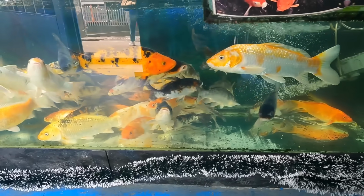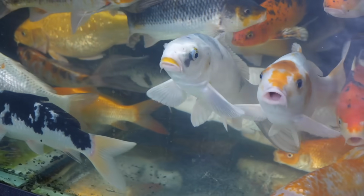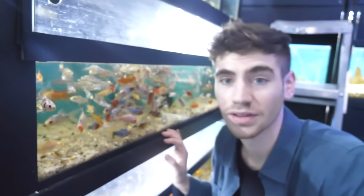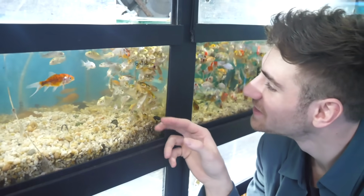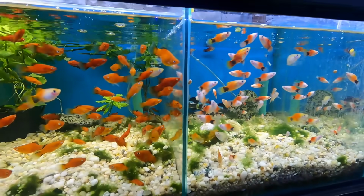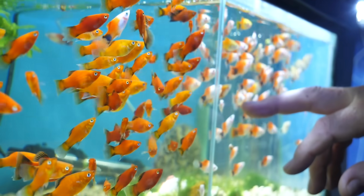Down here, they got koi. These are probably bred locally here in Bogota. They got white ones, orange, you got some red in there. Not too shabby. These are the baby koi. Wow. Hi, babies. One day you're gonna grow up and get into the big tank. These are platies, different color platy strains. They're all bred here in Colombia, down in Villavicencio. These are really cool.